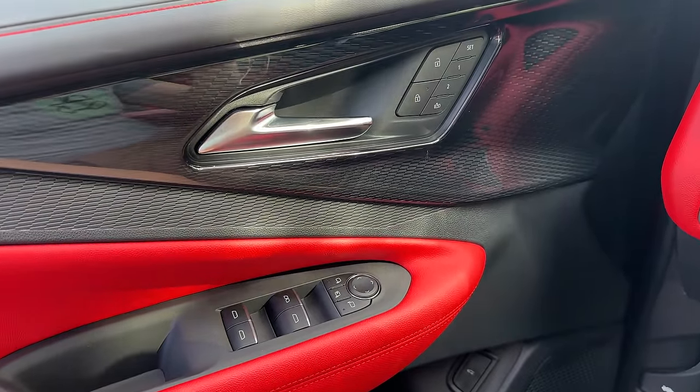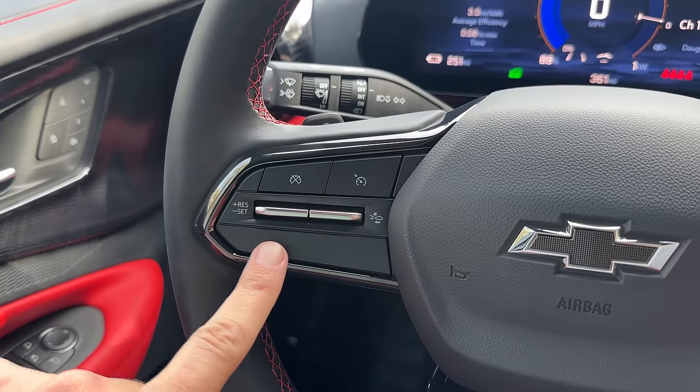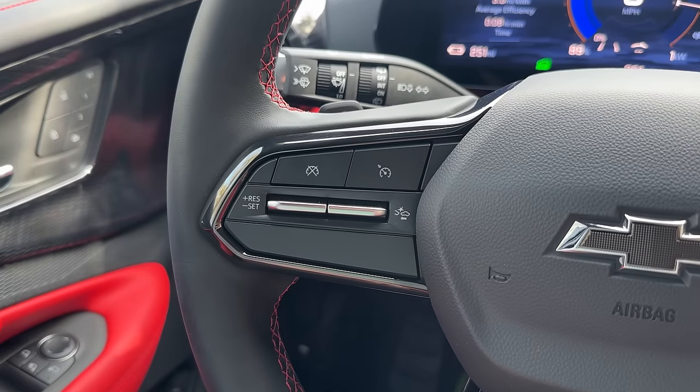Now, speaking of physical buttons, worth pointing out, on the left side of the steering wheel, the left spoke, you can see here there's a whole blank section that doesn't have any buttons, and that's because there's more to come. This Blazer has adaptive cruise control. It'll slow down or speed up based on the car in front of you, but Chevy tells me that GM's Super Cruise system will also be coming to the Blazer EV, but not yet. Sometime early next year, apparently, but it's not going to launch with Super Cruise, which is frankly a disappointment.